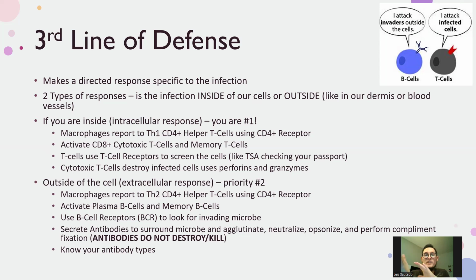Remember that Th1 leads to the cytotoxic T cells and memory T cells, and they use perforins and granzymes to go around, pop open your infected cells, and then destroy the bacteria or the virus, in this case, the virus. For outside the cell, that is everything except for a virus. So intracellular, virus, Th1. Extracellular, that's bacteria, fungi, parasite, allergen.